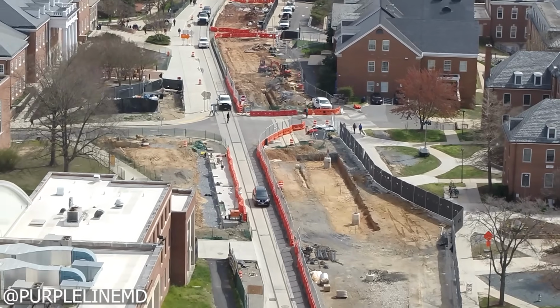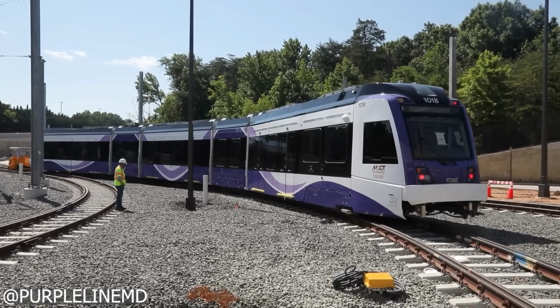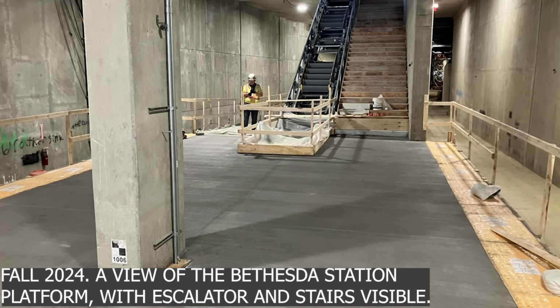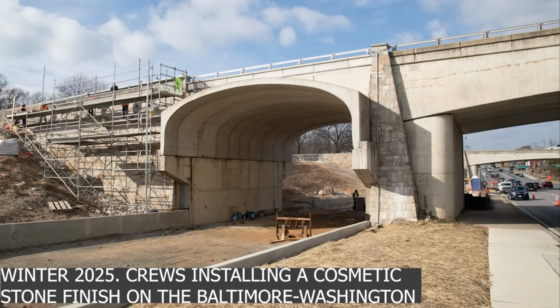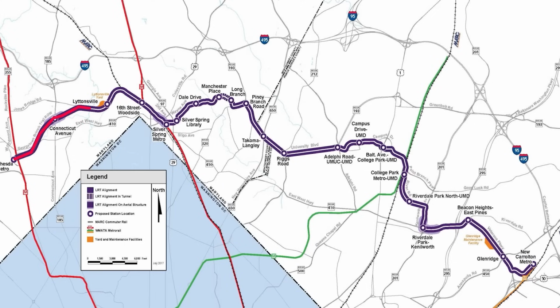Unlike Metrorail, the Purple Line will operate as an independent system, running primarily on dedicated or exclusive lanes. Most of the alignment will be at grade, with select segments elevated or placed underground to improve reliability and minimize conflicts with existing infrastructure. In addition, the Purple Line's route takes advantage of existing rights-of-way, such as the former Georgetown branch of the Baltimore and Ohio Railroad, now the Capitol Crescent Trail, and the CSX Capitol Subdivision.